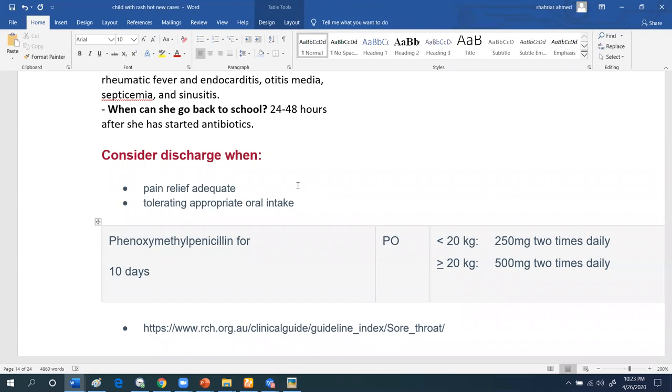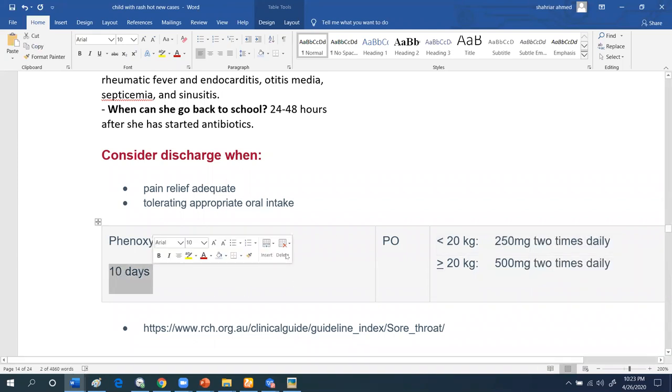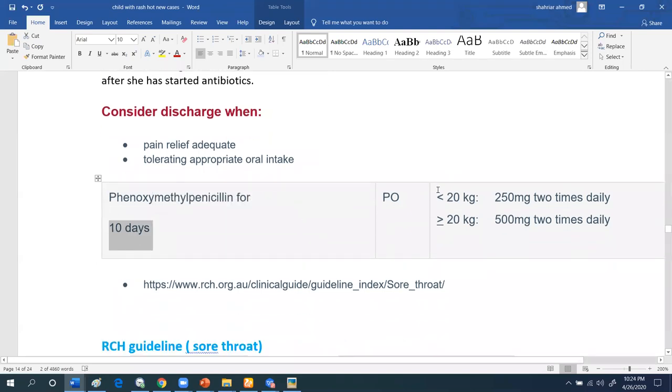Now, a very common error: some people say 7 days. That would be improper treatment. So in RCH it's mentioned 10 days, and you also mention 10 days. It's not that important to always mention the dose. If you can, that's okay. But 10 days is important. At least don't tell the wrong thing. This is not appreciated in the main exam.